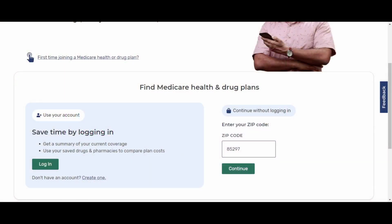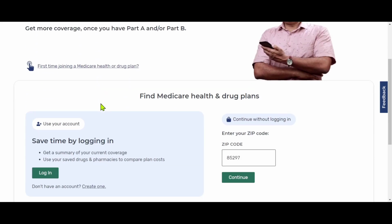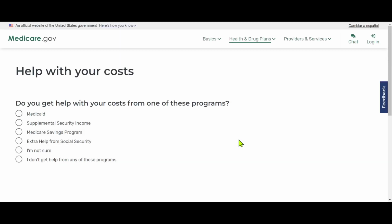If you go to medicare.gov/plan-compare, you are brought to this page. Explore your Medicare coverage options. So you figure out, okay, well, here's my zip code, 85297. I'm going to click continue. And I'm going to talk about Medicare Part D drug plan. So I'm going to click on find plans.